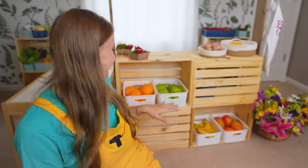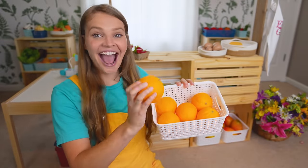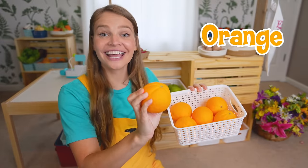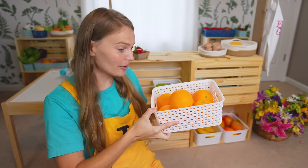See what kind of fruits and vegetables we have at the produce stand. Ooh, do you know this fruit? This is an orange. Mmm, orange is so yummy. You can squeeze it to get orange juice. Let's build a little orange together.